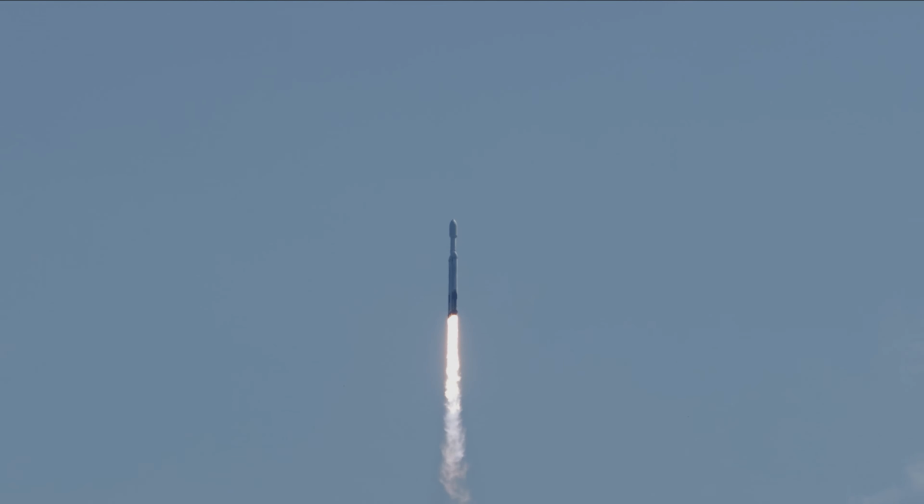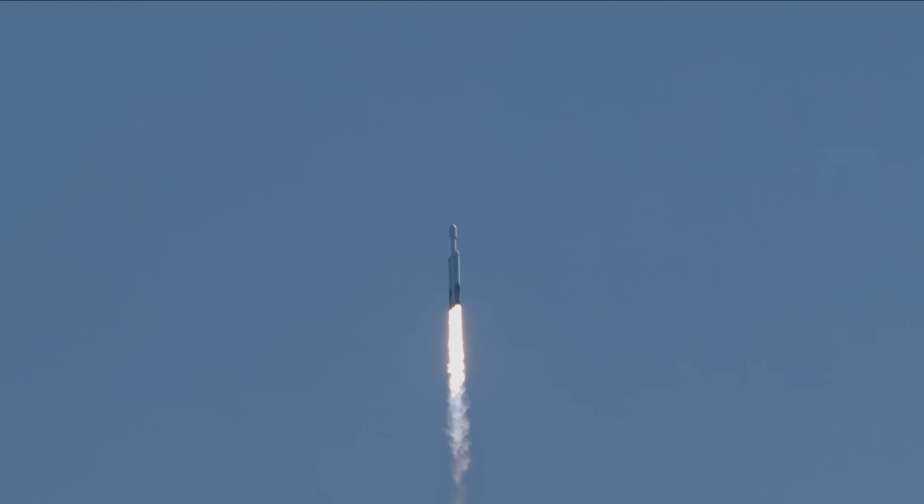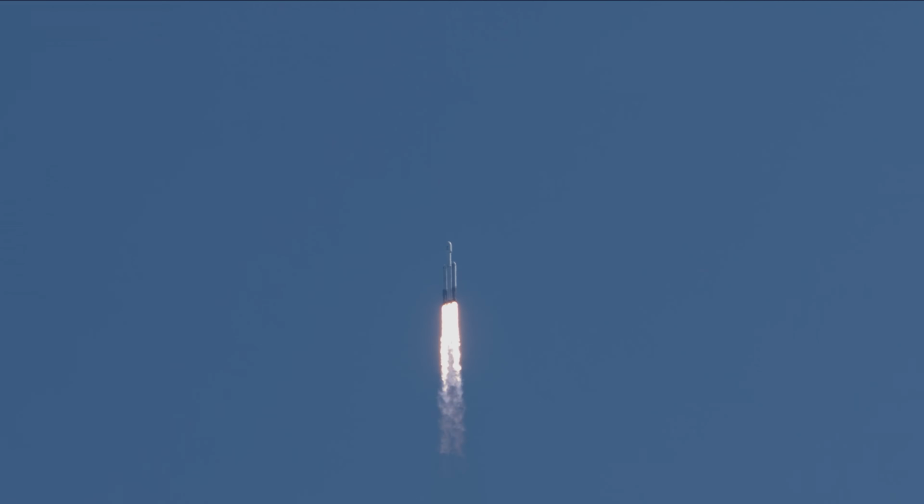See that the chamber pressures are nominal as we hear all 27 Merlin engines look great. Rocket beginning to roll. Putting down 5.1 million pounds of thrust. Coming up, they're going to back off those engines just a bit.